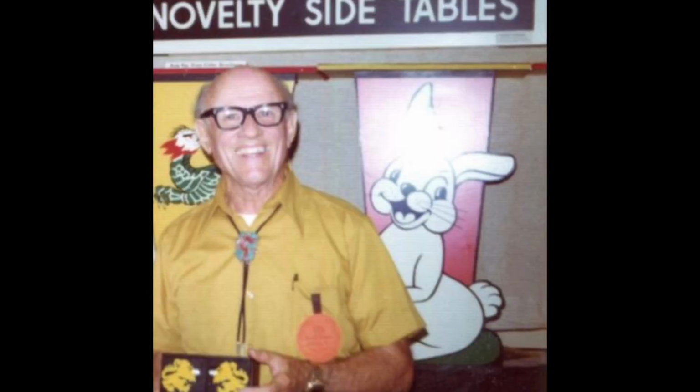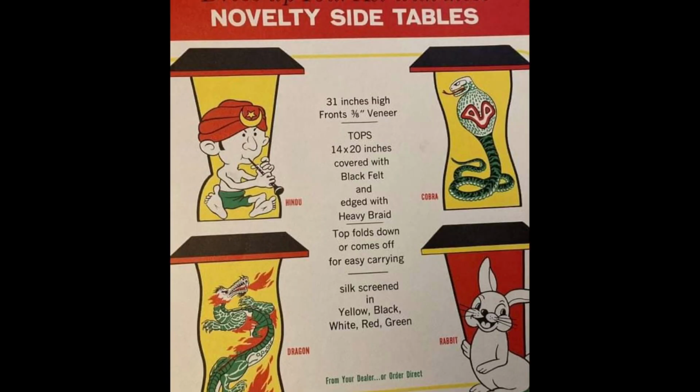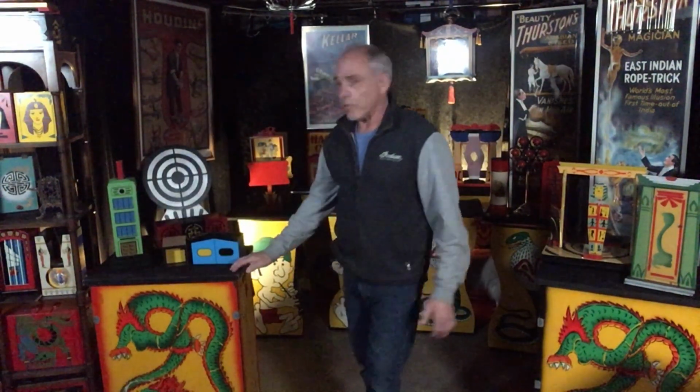As a kid, I had, and still have, a Homer Hudson rabbit table. Homer Hudson was a great silk screener, and in the 50s, 60s, and early 70s was making these beautiful tables, which you see around here. Some of them are Grant tables, ultimately Mac. So I have a great many tables.